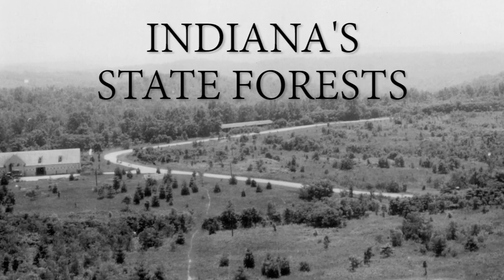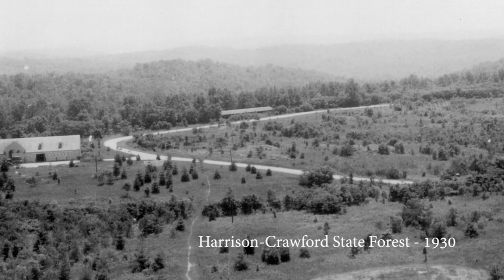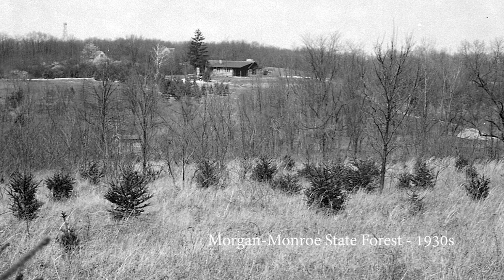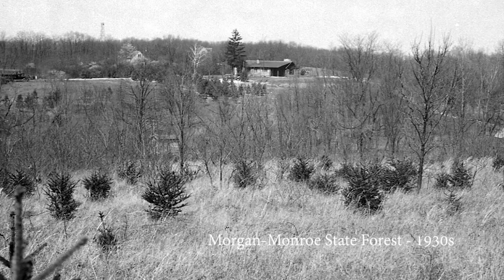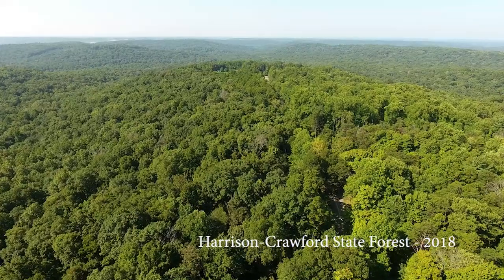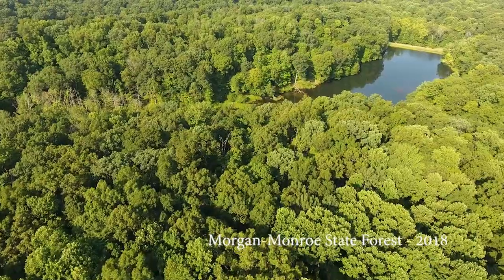Indiana's state forests have been professionally managed by the Department of Natural Resources Division of Forestry since 1903. The efforts of the DNR's oldest division have transformed what was once a rough mix of mostly over-harvested woodlots and eroded farm fields into a dynamic, diverse, forested ecosystem that encompasses over 158,000 acres across 13 state forests.